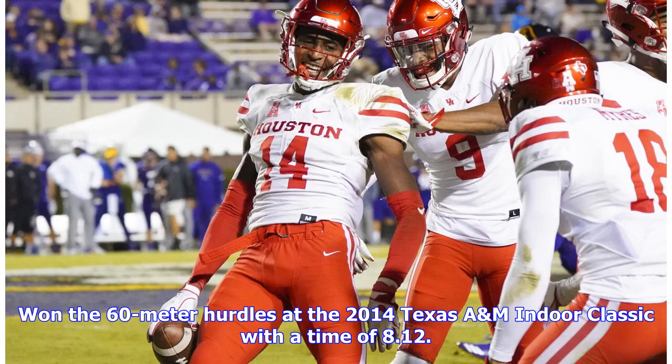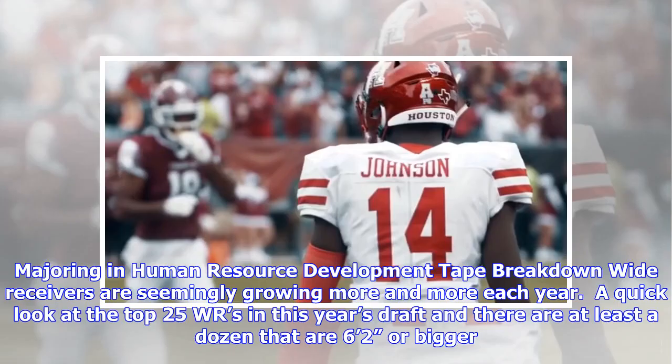Won the 60-meter hurdles at the 2014 Texas A. Majoring in Human Resource Development. Tape breakdown.